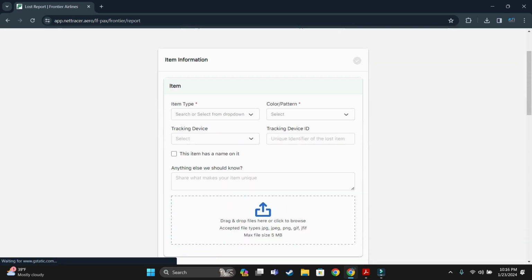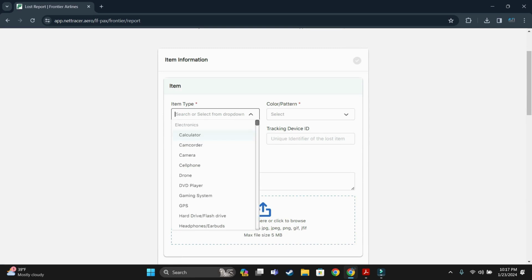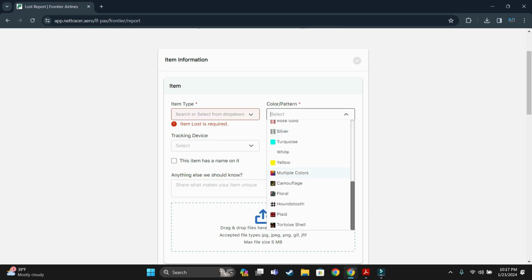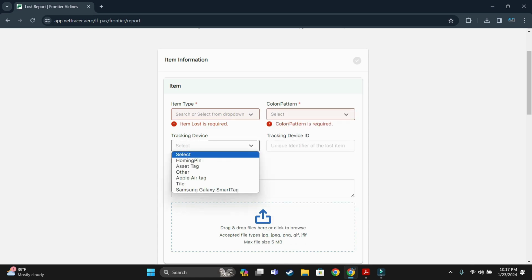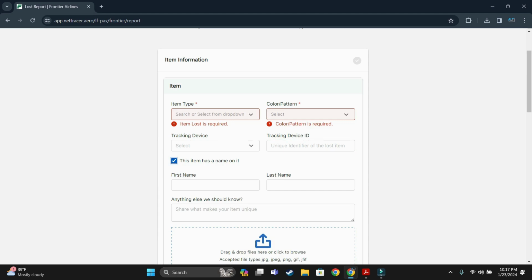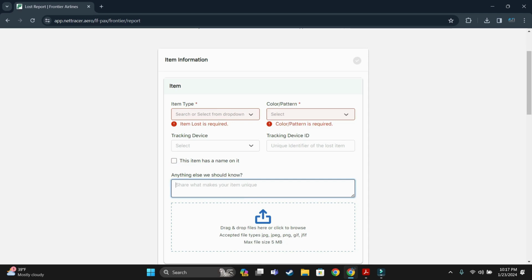And when you get that, it's just a real simple thing. You drop down what kind of item that it is. Tons of different options here. You select the color or pattern that it is. If there's a tracking device in it, if it has an Apple AirTag, a Tile, or a Smart Tag, any kind of tracking device available, and then a tracking ID if it comes with that ID on it. If it has your name on it, like in this case we did because it had a driver's license in it, so we entered his name there, and then there's also anything else that you should know.